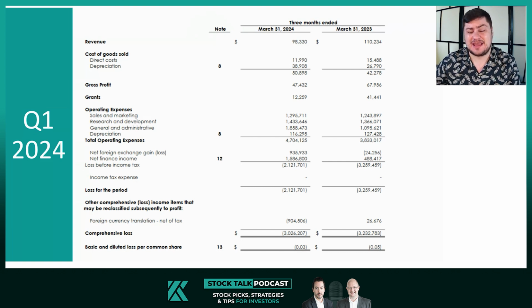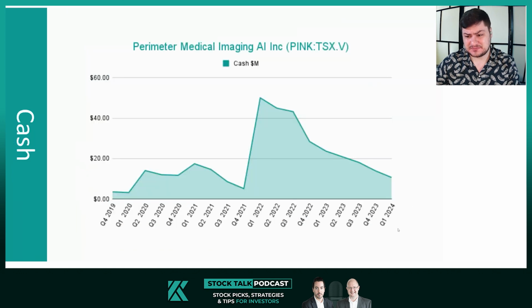This substantially lowers the likelihood that they'll have to actually issue shares, resulting in a gain on their income statement, but it's really just accounting, and it's not a real money gain. It's actually to do with their share price dropping, so it's not even a great thing to see at that. The result of all of this is a net loss of 2.1 million for the quarter.